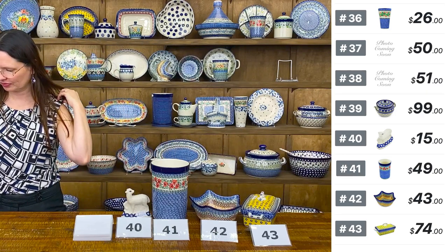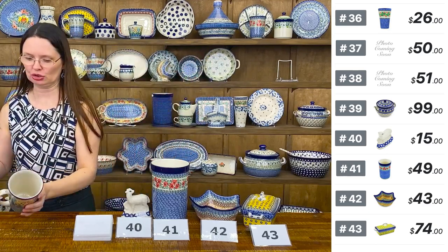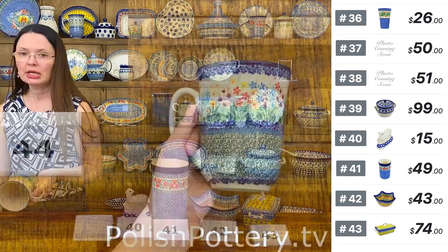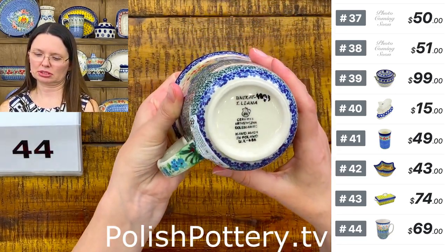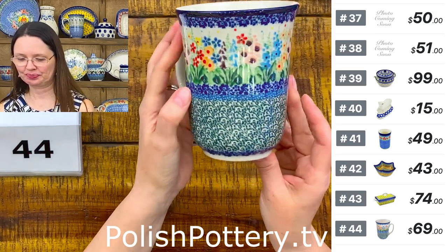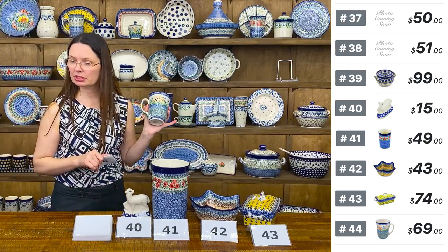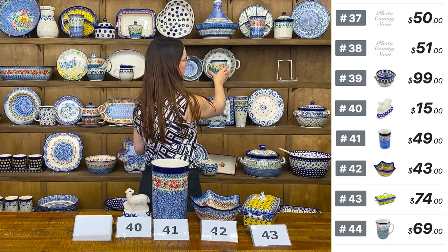Covered dish with handles, or baking dish with handles and lid. Then I have the Colors of the Wind Bistro mug. This is shape 812, $69, and I have only four left, so four available, $69. This is U5 pattern designed by Mr. Saliana, and the number is 4893. Colors of the Wind, beautiful. So this is number 44, $69 tonight. They hold 17 ounces. And I will clean the table now, I guess.